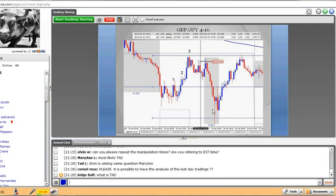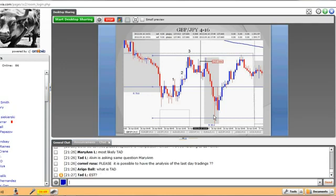And notice Chad has that 90 pip tool on here. That 90 pip tool is often, once you've identified the manipulation of smart money, they're generally going to tend to drive the price at least 90 pips. Why is that? Yes, it is Eastern time.